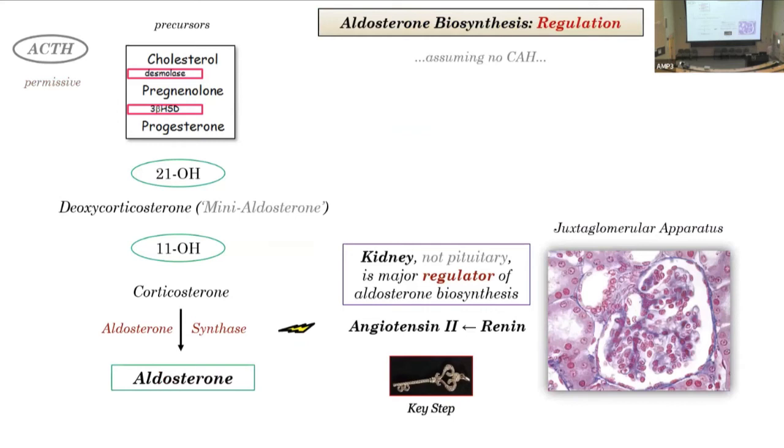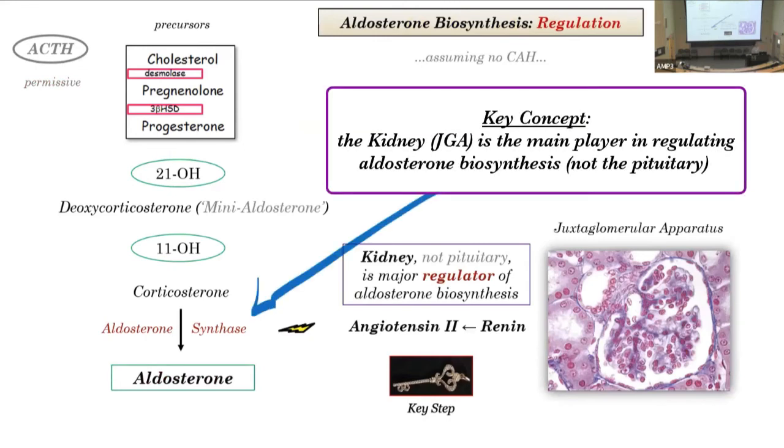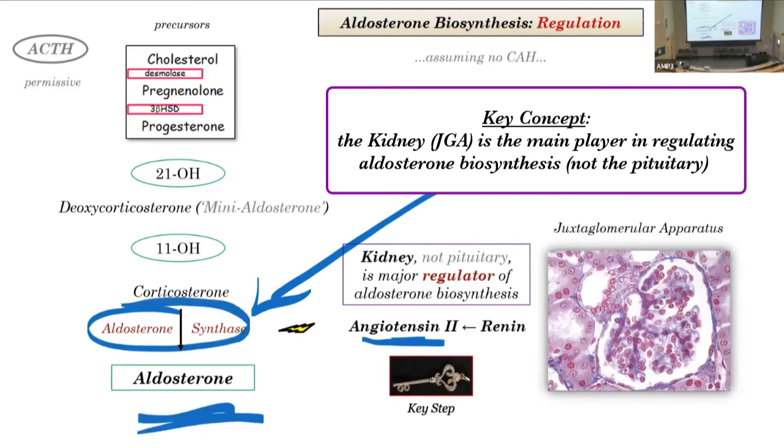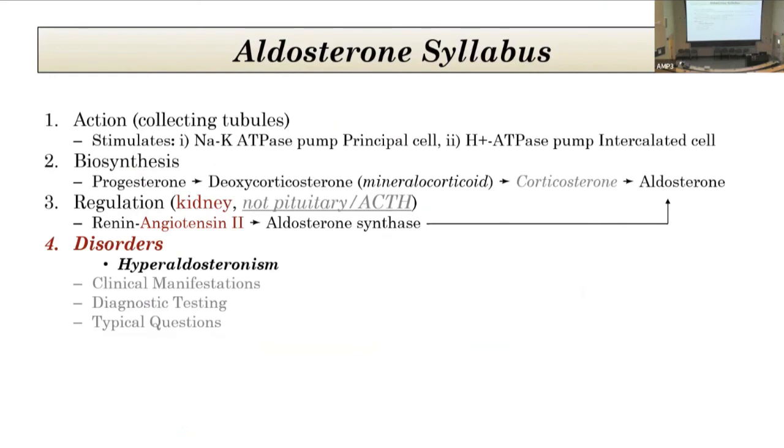The other key player here, again, in terms of this ACTH independence, is when you're hypoaldosterone, right, 21-hydroxylase deficiency. What's going to go on? The kidney. The kidney looks to stimulate aldosterone biosynthesis. And what's the player there? Renin-angiotensin. Angiotensin 2 stimulates aldosterone synthase to get you to aldosterone. Okay? So in any question where they ask you about aldosterone failure of any kind, how does the body respond to that? Well, it's the juxtaglomerular apparatus. Renin-angiotensin. Those are going to be up in response. And those are actually, basically, biosynthesis related to the regulators.